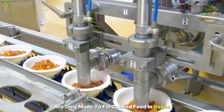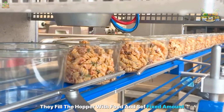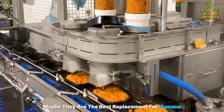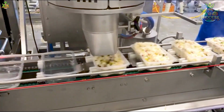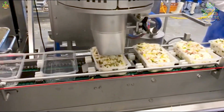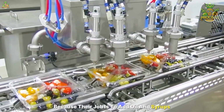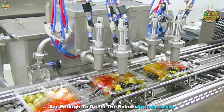These machines are only made to fill cooked food in boxes. They fill the hopper with food and set a fixed amount, like 150 grams. They put the same amount of food in each bowl, and they don't waste a single drop. Maybe they are the best replacement for humans. You will see some machines here that are similar, but they are different because their job is to add oil and syrups. These nozzles are enough to dress the salads automatically.